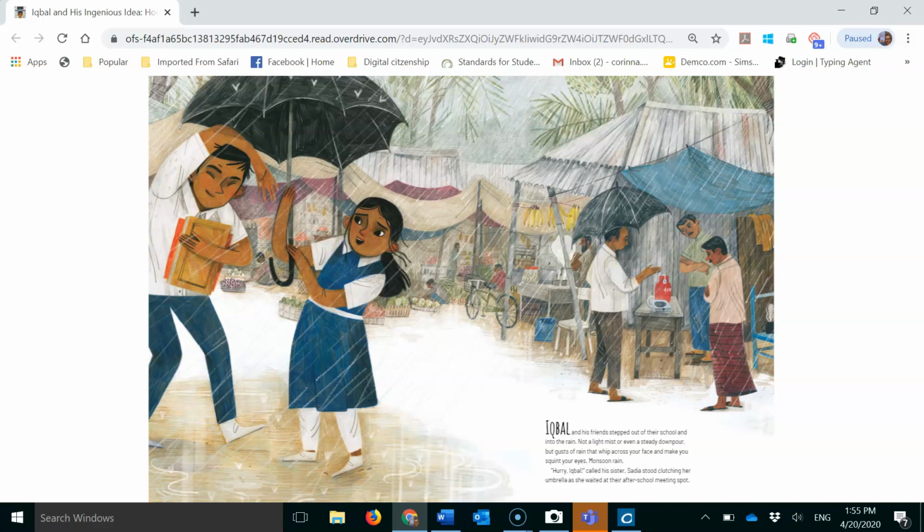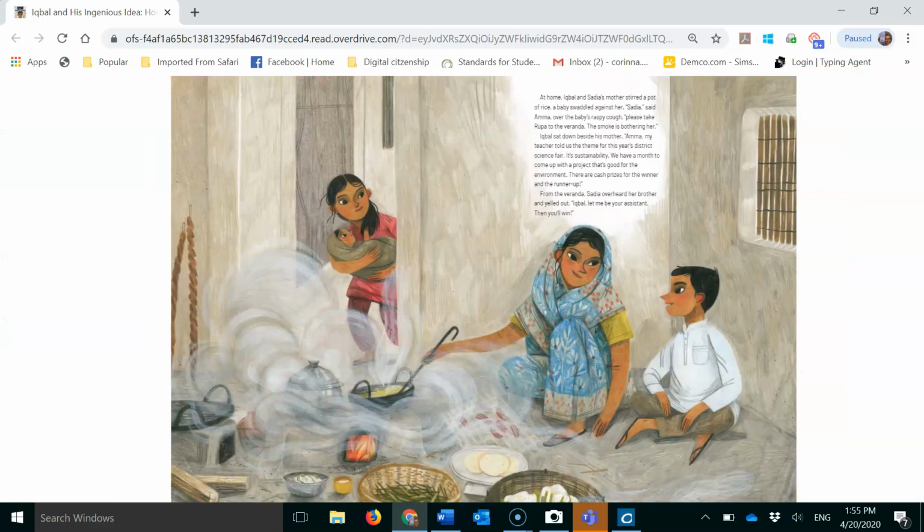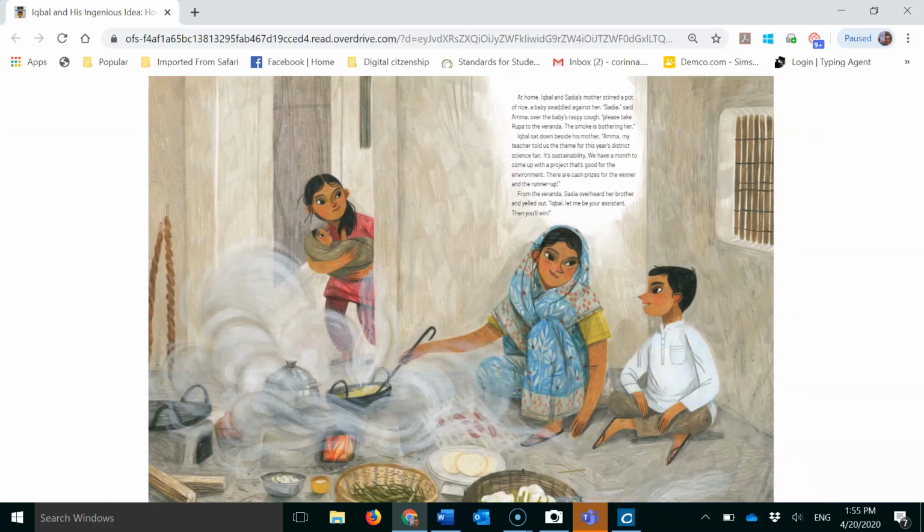"Hurry, Iqbal," called his sister Sadia. She stood clutching her umbrella and waited at their after-school meeting spot. At home, Iqbal and Sadia's mother stirred a pot of rice. A baby coughed against her. "Sadia," said Amna, over the baby's raspy cough, "please take Rupa to the veranda. The smoke is bothering her."